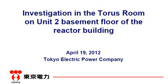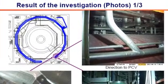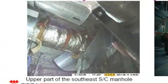Preparations are underway for the complex job of removing nuclear fuel rods from the number 4 reactor at the Fukushima Daiichi power plant. A hydrogen explosion severely damaged the building following last year's massive earthquake and tsunami. More than 1,500 fuel rods must be removed from the spent fuel pool before the building can be demolished.